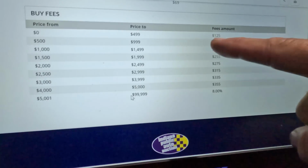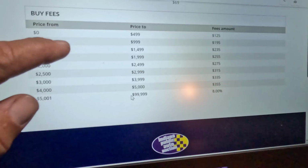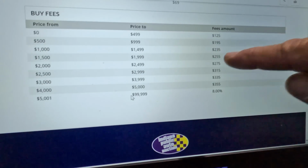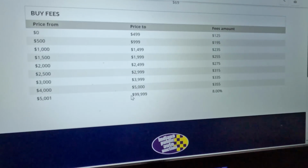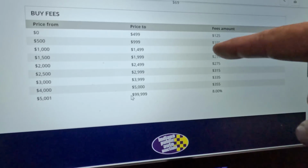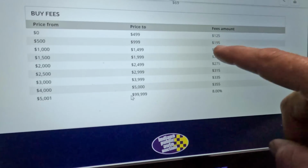Okay, well, let me show you something real quick here, and then we're going to wrap this up. Okay, so I just pulled up a list of the buyer's fees. These are the fees that you're going to have to pay if you win one of these cars. So $0 to $499 is $125. $500 to $999 is $195. So the guy that paid $575 for that last car, about $200 extra, $775 for that old nasty thing that's been sitting underneath a tree.